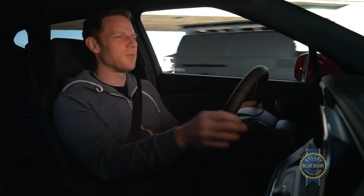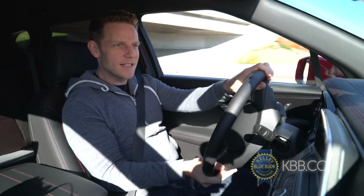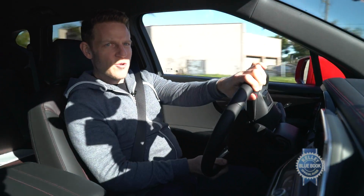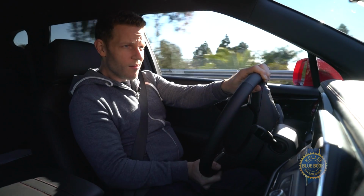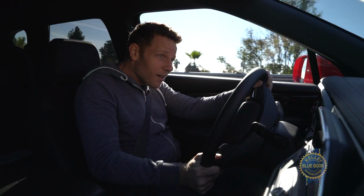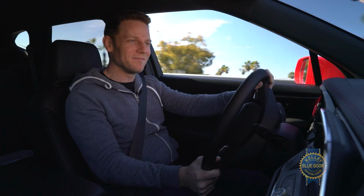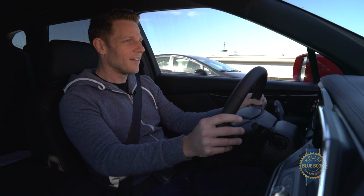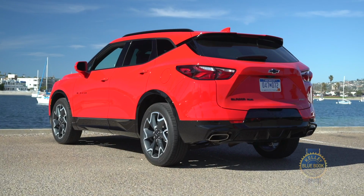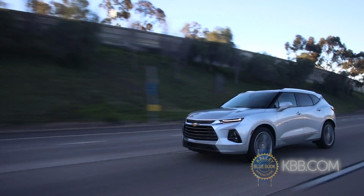Oh good, the roads have supplied me with a long sweeping right-hander in which to fling the RS. Let's see what happens. Slightly quicker steering ratio gives a sort of agile sense. It's actually kind of fun. Yeah, okay, I'm Blazer RSing and loving it. The RS might be the most fun way to blaze, but the standard rendition is no slouch.